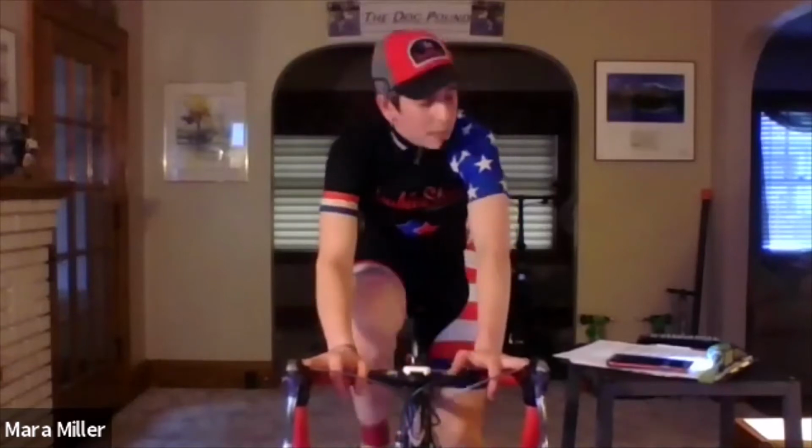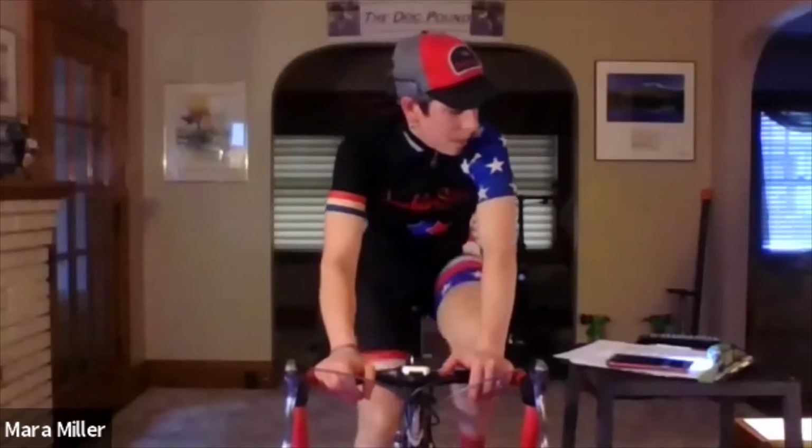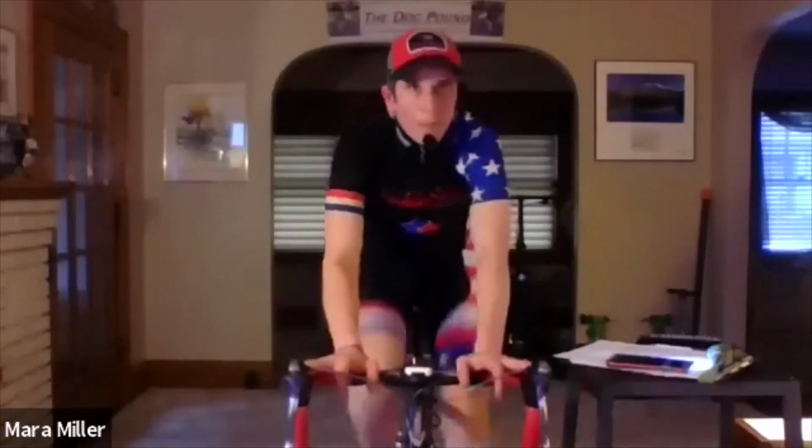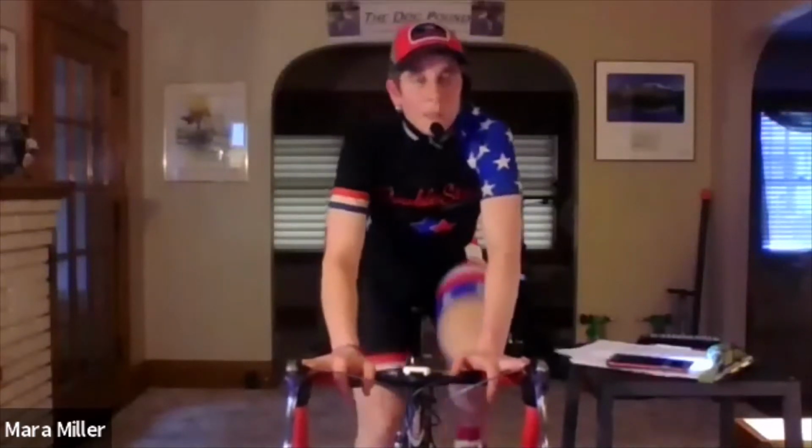You're going to start with 70, then go to 60 when you stand. And remember, keep those gears as if you were outside. So when we go to stand, shift down 1 harder gear or 2, whatever it takes to get you dead on to 60. So we're just going to go back and forth for climb number 5. Keeping it going.